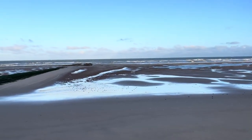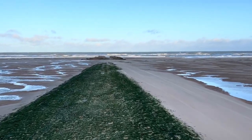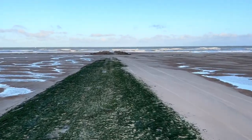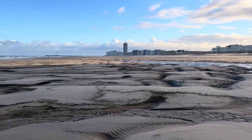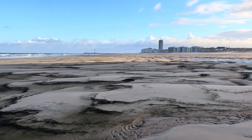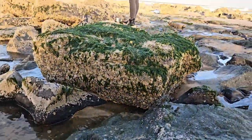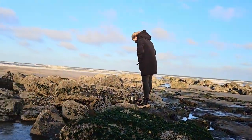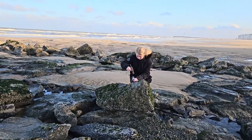Hi everyone! Now most of the locals are sleeping and we are heading to our destination, which is full of the easiest source of food that can be found anywhere on the planet, near the oceans and seas. And these are limpets.